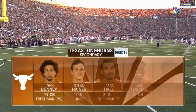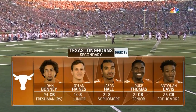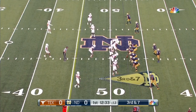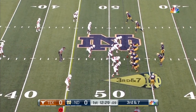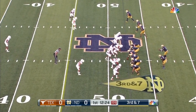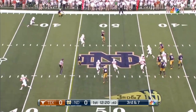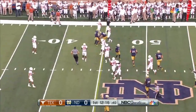There is Jefferson, who's going to be the cornerstone of the defense you would expect for many years to come. You've got a freshman corner in John Bonney and the most experienced and maybe best player on defense in that secondary, certainly Duke Thomas. On 3rd down and 7, Corey Robinson in motion to Zaire's right. Sets up in the slot. Zaire pulls it back and then completes it to Durham Smythe. And Smythe very close to the first down.